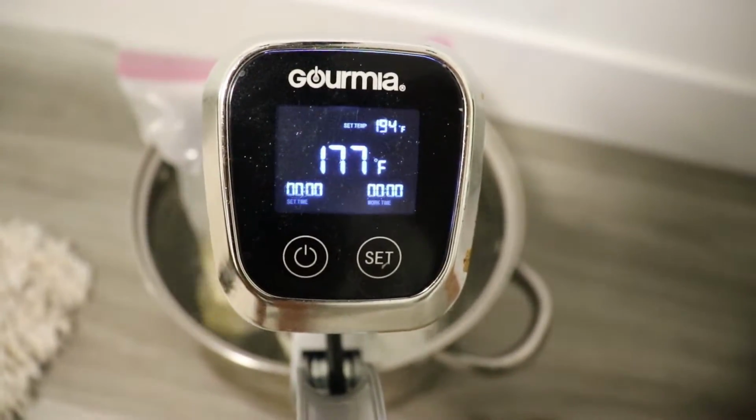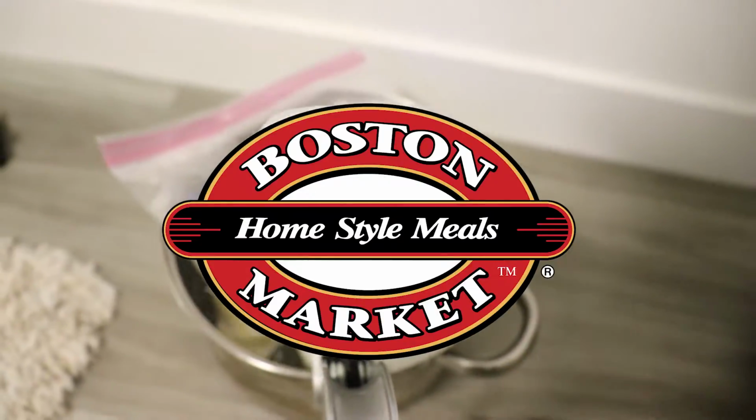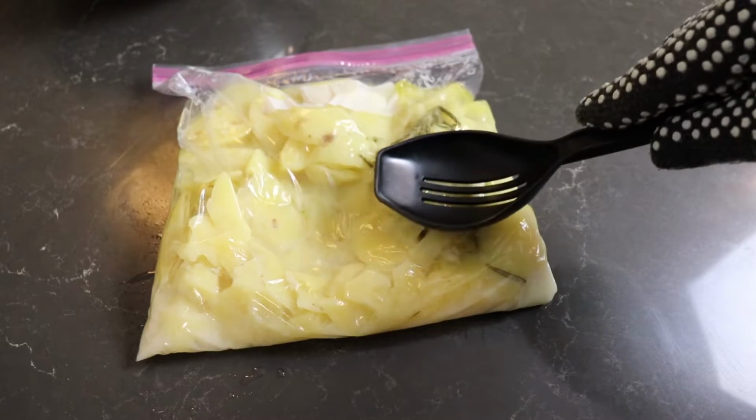Sous vide is the best way to go for ultimate creaminess. If you don't have a sous vide, you can buy mashed potatoes from Boston Market. Put it in a timeout in your bedroom for at least 1 hour so we can think about what he did. To check if the potatoes are done, they should smash easily when you press them.